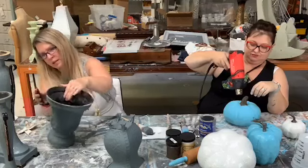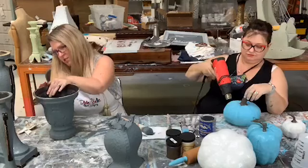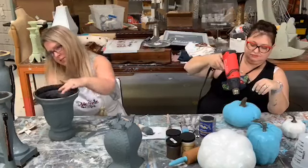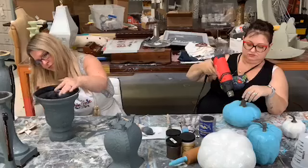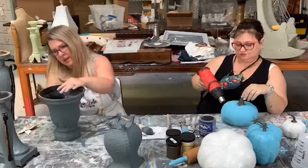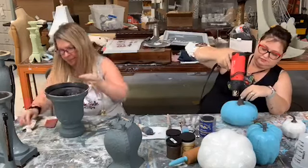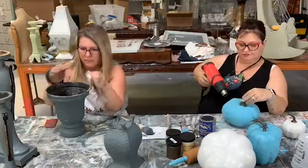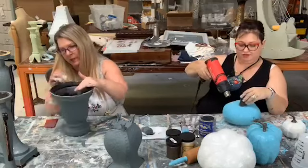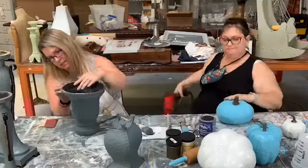I'm just pulling a little bit of distress through these. Very little, because I purposely dried this paint completely so I wouldn't have it rub off. I want you to send us some pictures of your projects when you're finished. We always love that. I love to see what other people do. We like to steal ideas. I mean, we like to emulate ideas.